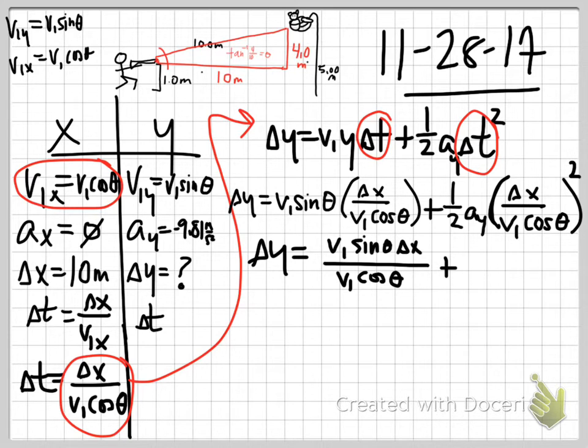Do you want me to show that step, or is it okay to move forward? Do you want me to show every step? Because I'll do that on the first one. Let me show every single step. So before I even distribute the a_y, I've got delta x squared over, and this is important, v_i squared cosine squared theta. We write cosine squared theta because we're not squaring theta, we're squaring the cosine of theta. And we'll talk about how to enter that on your calculator to not screw up your numbers and have a calculator error on your test.